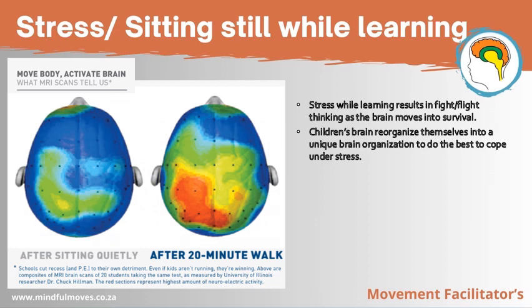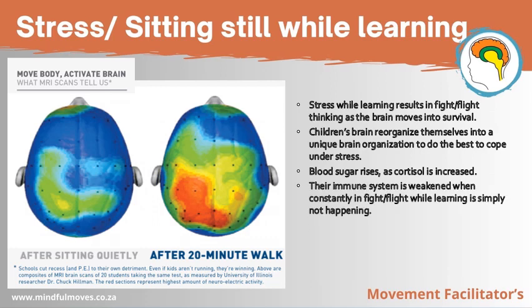Children's brains will reorganize themselves in a unique way called a profile, and of course it does this to do its best to cope under stress. What happens under stress? As cortisol rises, so does the blood sugar, and of course the immune system is weakened every time a child is put into fight or flight. The body is on alert, trying to protect itself rather than to rest and digest. And when this is taking place, learning simply cannot happen.